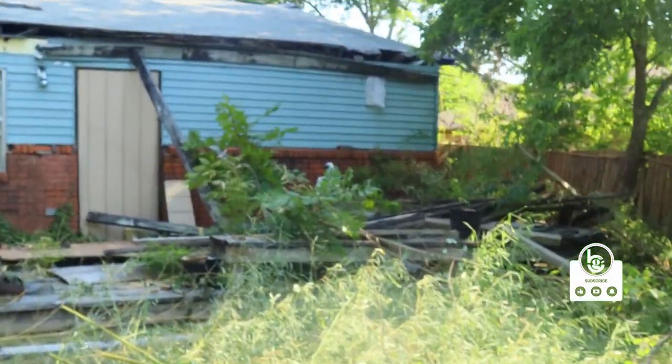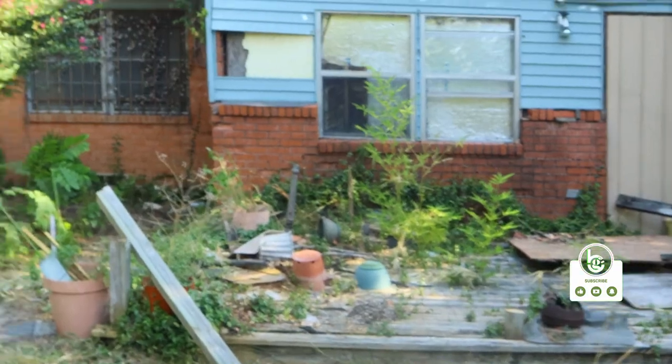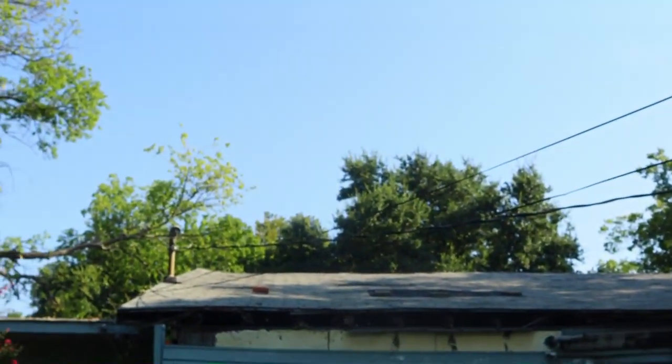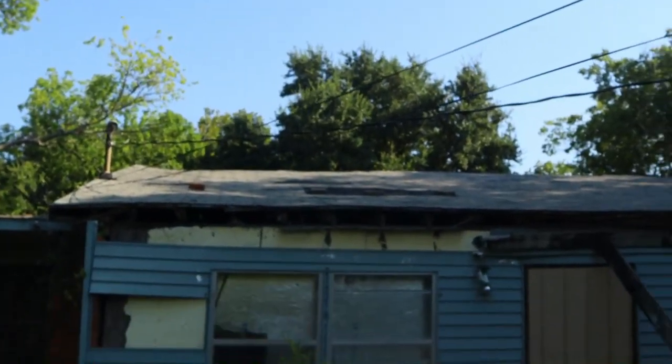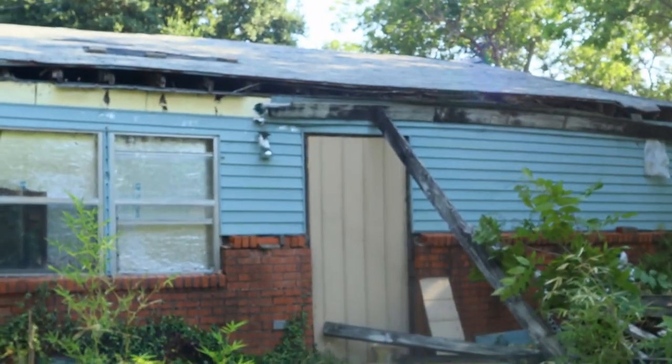All right, so this is it. I'll be back again in a couple of weeks when we are doing the rehab on the inside. Let me show you the roof quickly. As you can see, the roof is totally bad. Let me see if I can zoom in. Yeah, you can see, the roof is totally bad.